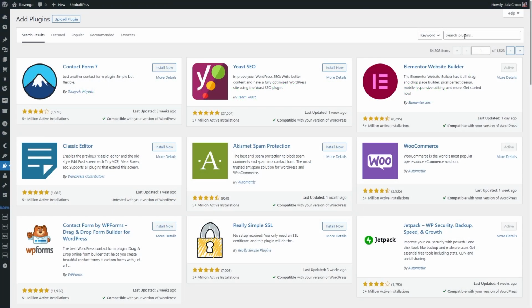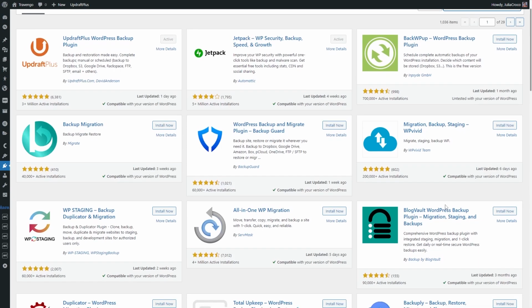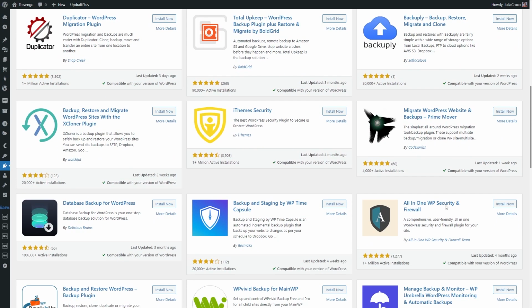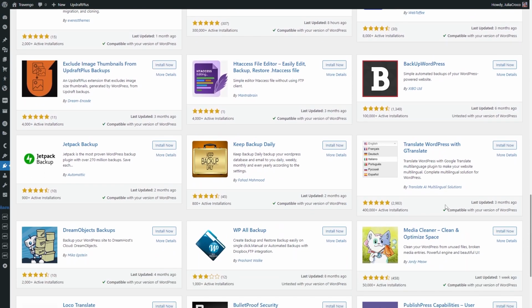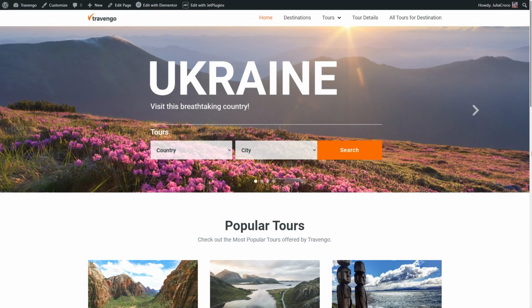In this tutorial, I will be using one of the WordPress backup plugins, but honestly, you're free to use any plugin of your choice because they work almost the same. The only difference can be between the free and premium versions, as the paid ones give you a little bit more options. So this is my website that I will be making a backup of.